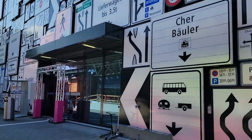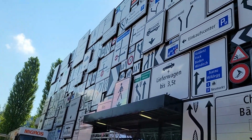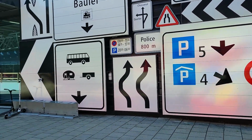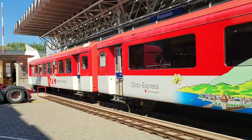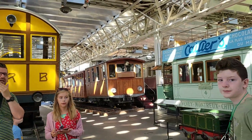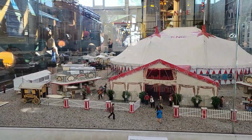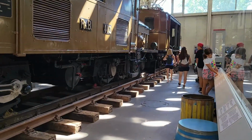Came back outside. So this is the building that the cars were in, and there's a whole bunch more highway directional signs on this side too. These ones are white. We come in from there. This building is all trains. So here's for your train fan. My dad would love this. Or, you know, the circus. Circuses did travel by train.